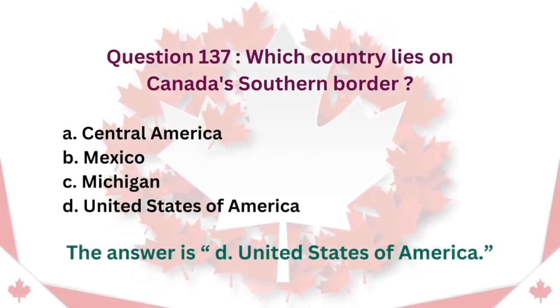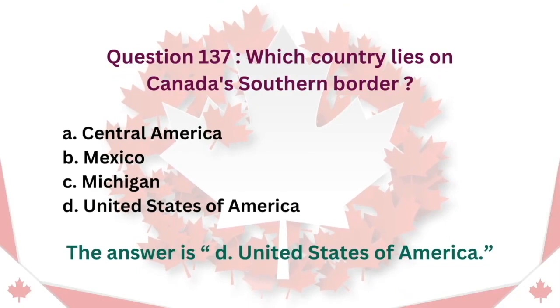Question 137. Which country lies on Canada's southern border? A. Central America. B. Mexico. C. Michigan. D. United States of America. The answer is D. United States of America.